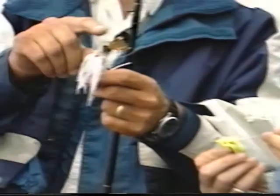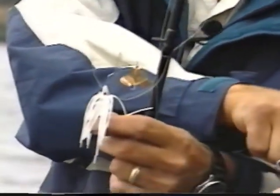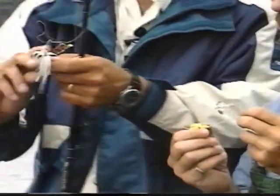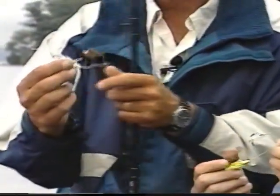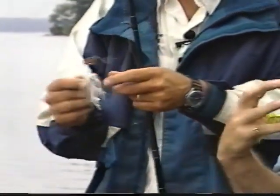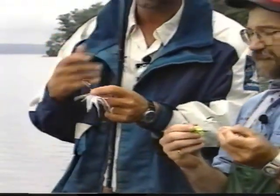Check out the bend in the buzzbait there compared to the straight shaft there. This will ride like this most of the time. This one will ride like this coming through the water most of the time, putting the hook and the skirt down in the water a little bit deeper and giving the fish a better target. Plus, here's a couple other things.